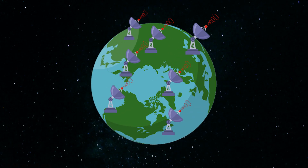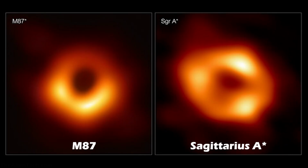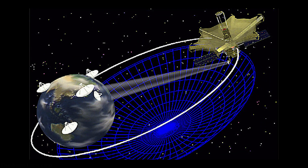The more radio telescopes you add in the array, the clearer and the sharper the images get. This is how both images of black holes were taken so far. By using the same method, a telescope which is bigger than Earth could be built in the future.